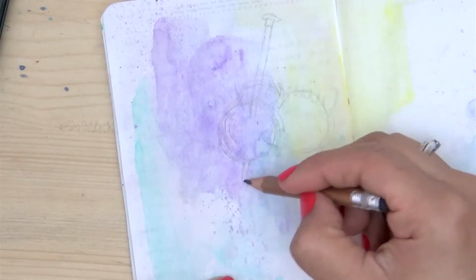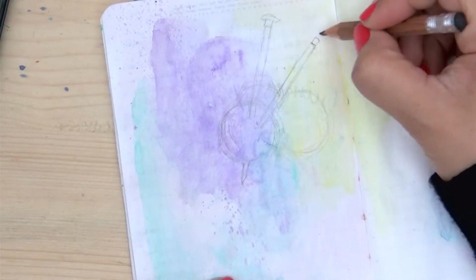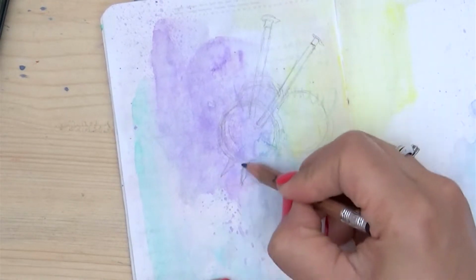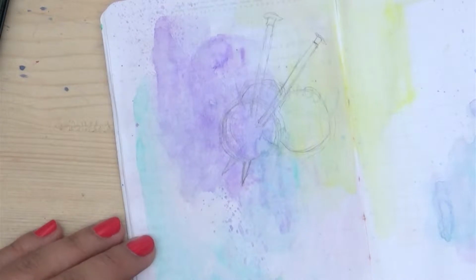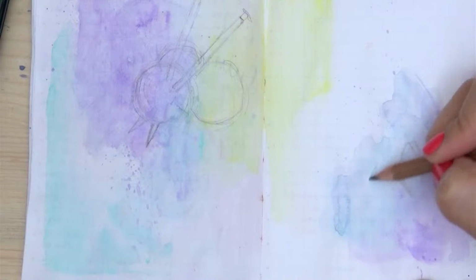So I will start sketching some yarn. Then I will do some crocuses. I hope I'm telling the name of the flower correctly. And then I will draw an old-fashioned telephone.